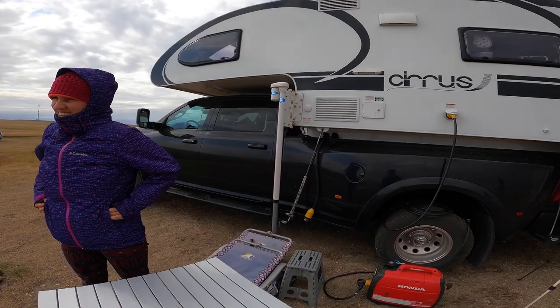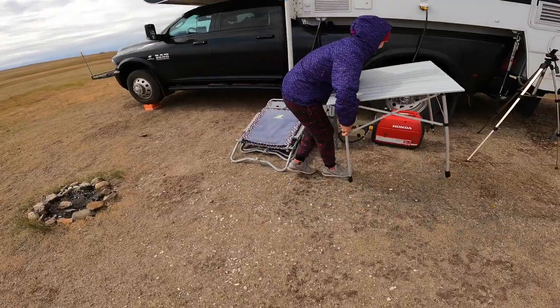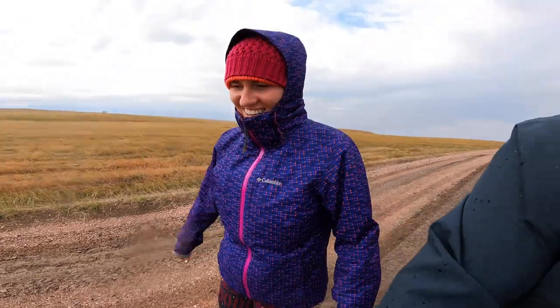Windy. Very windy. You want to go for a quick walk? Sure. Not really dressed for this. No. Are you? Well, the upper body, yes, but my pants are not ideal. Good enough.